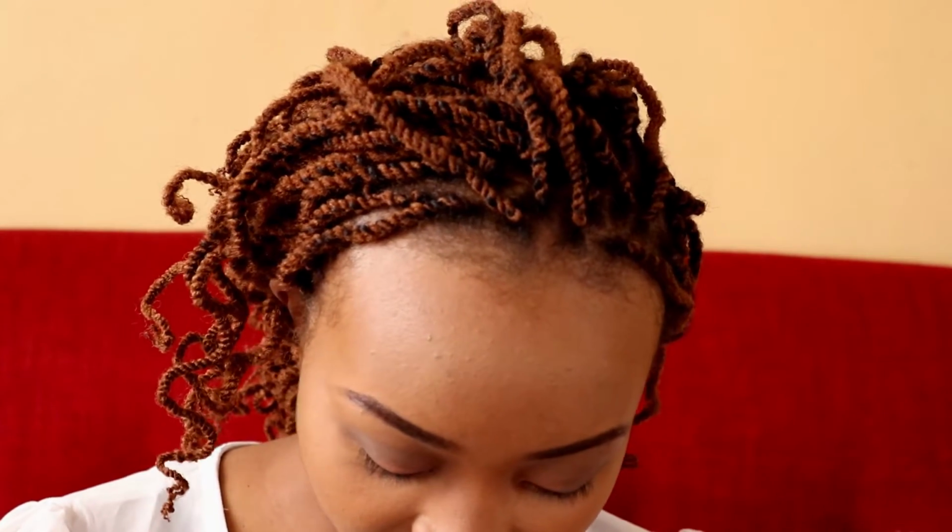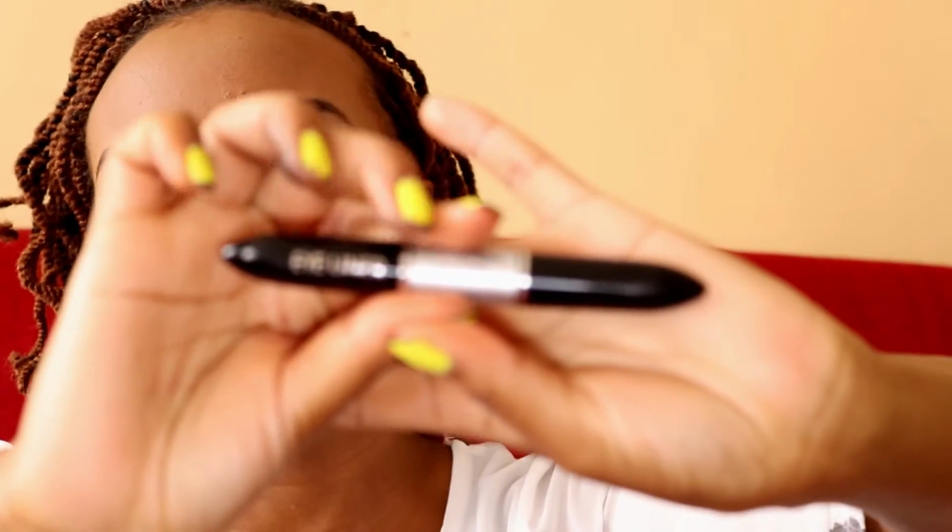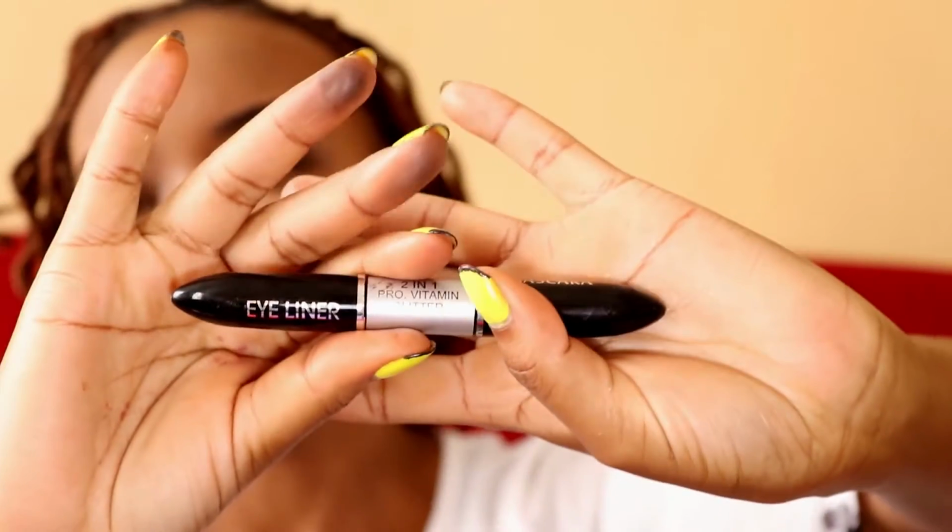Then next up you want to line the eyes, and I'm going to use this 2-in-1 eyeliner and mascara. I just bought this one. I didn't use this when I was getting that look, but it's going to do the same thing.